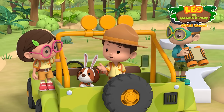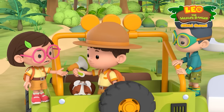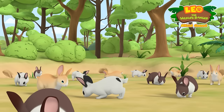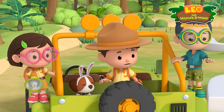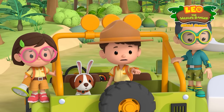What if it has to be a girl's voice? Me? All right, for Patches. Patches, Patches, go to sleep. No more carrots, time to sleep. The rabbits are running away. Was my singing that bad? Look, there's a rabbit asleep.